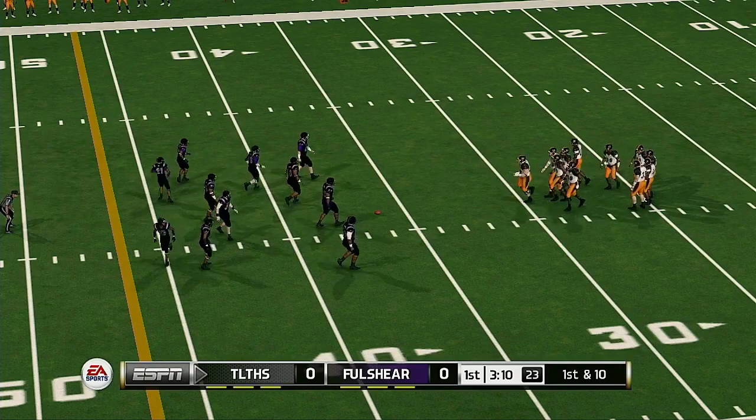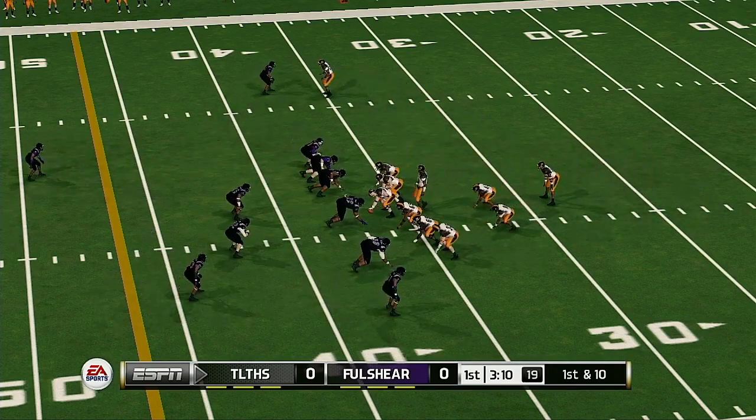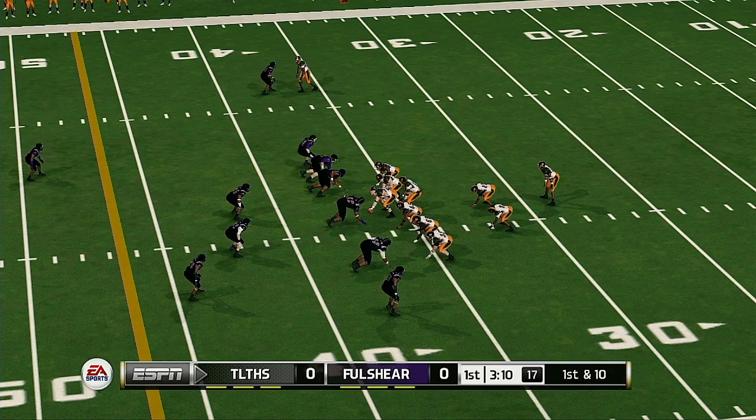This is a fun game, and I think we're going to see a lot of interesting football before it's over. And he was able to pick up some nice yards on the return.